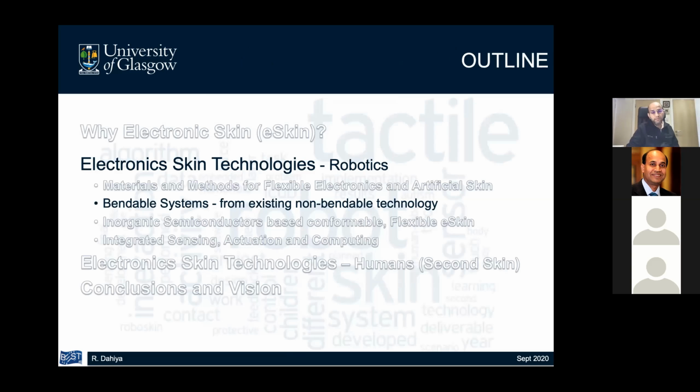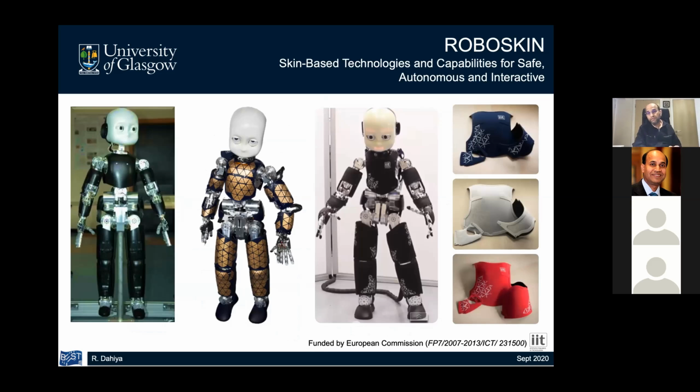So the first example is bendable systems from existing known bendable technology. This is a kind of low hanging fruit, something that we can do quickly. By existing technology, I mean the planar electronics that we have today. Can we use planar electronics and yet get the electronic skin that we need for robotic interaction with the real world? We started with the RoboSkin project, where we developed skin to cover most of the body parts of the robot called iCub. The slide shows iCub on the left without skin, then iCub with skin. On the further right, the skin is nicely packaged, which is also commercially available.